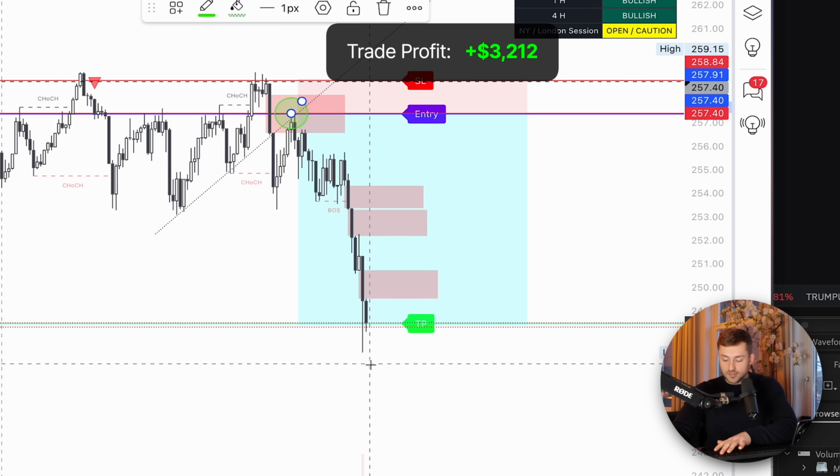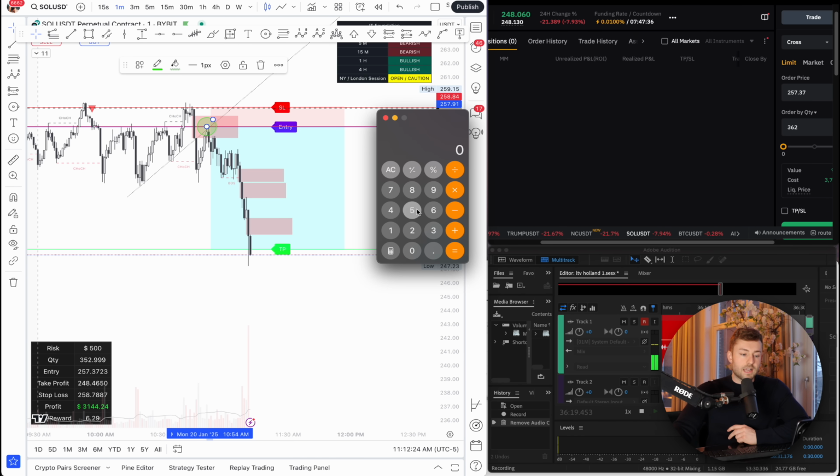So what's cool about this and why day trading is so cool is because I can risk $500, but in a situation like this, if I'm right about my idea, I can take that $500 risk and multiply it by, in this case, 6.2 to make around $3,000 in profit.